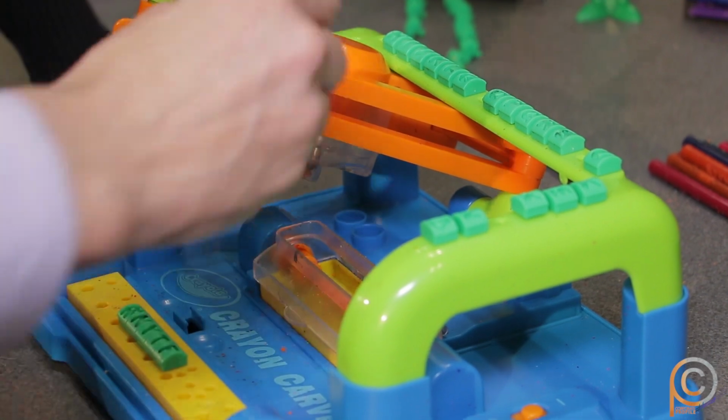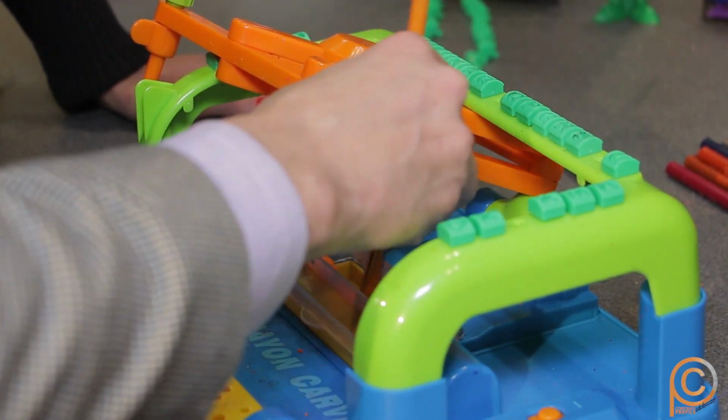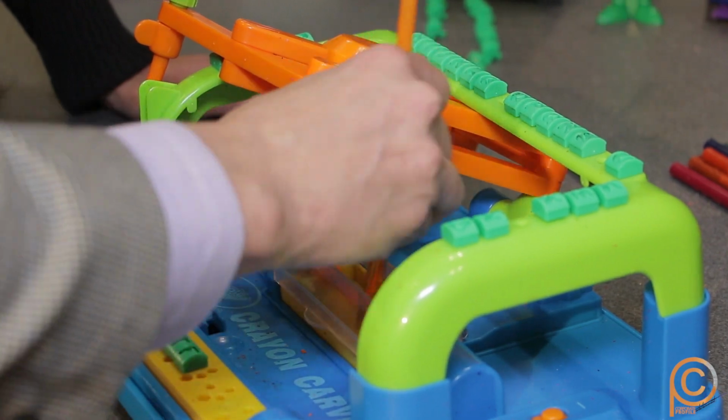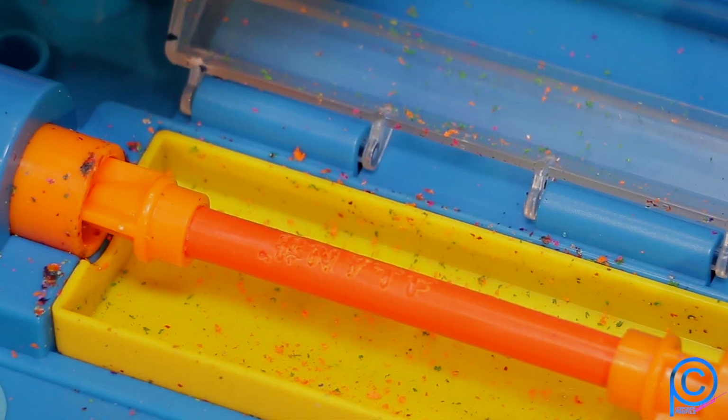So once you finish, you take this little brush and kind of clean it up there. I know we didn't do much with our hashtag, so our hashtag may not look as pretty as we'd like, but there you go. There's your NYTF, New York Toy Fair Crayon Carver 2015.